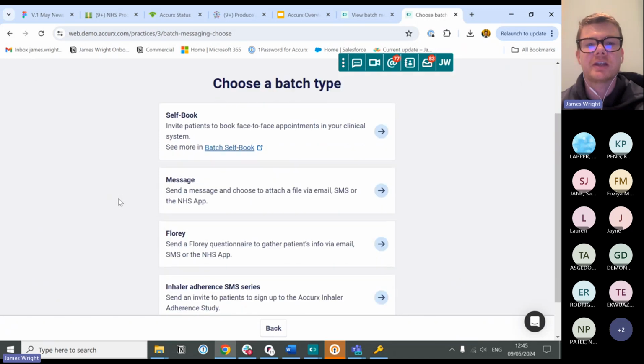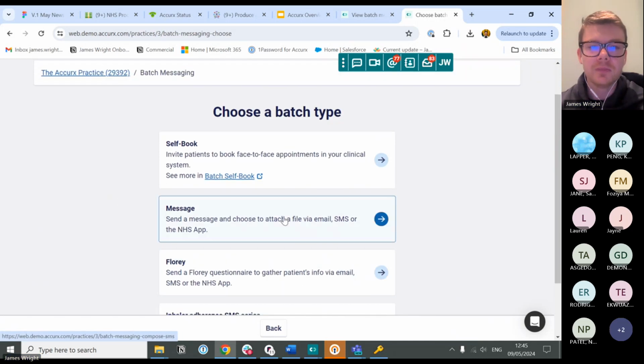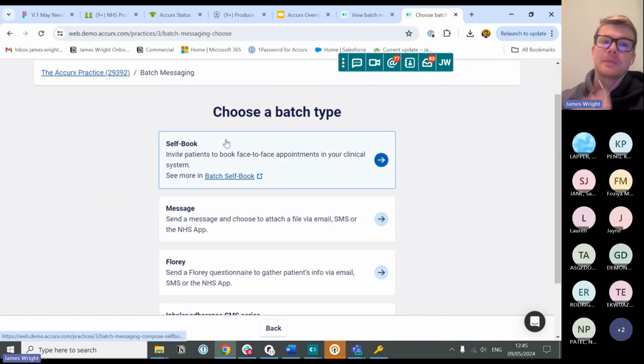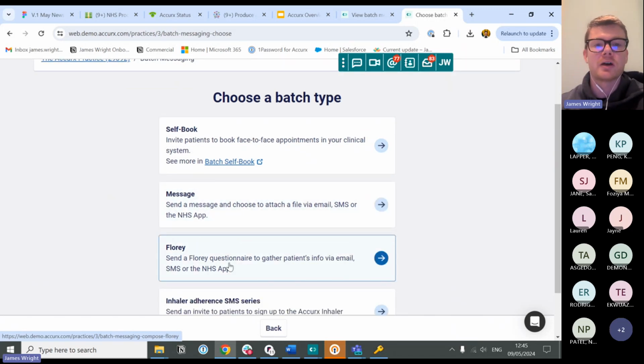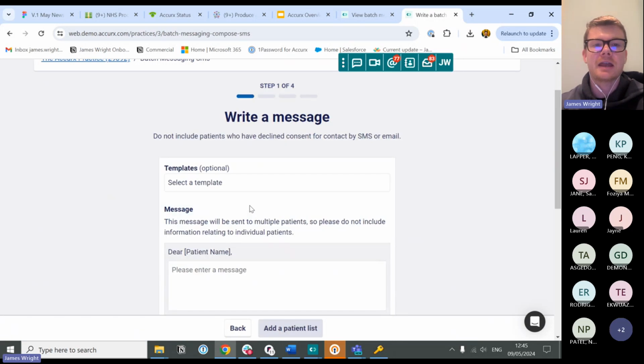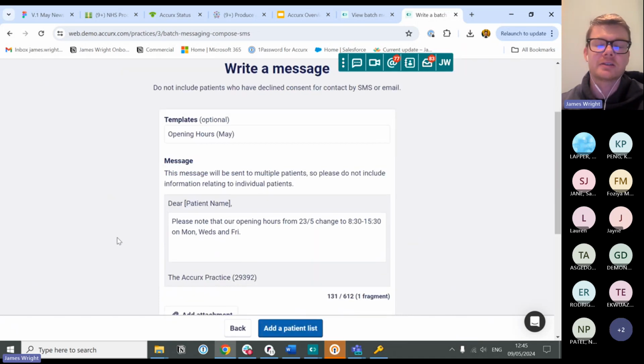So when you click on batch messaging, you can choose one of 3 types. This is just in our demo environment, but you've got the batch self-book, as I said, or you've got a standard SMS, or you've got a Florey questionnaire as well. In this case, we'll just send an SMS. You can select a template. This is a template that I created, well, actually last May. So you've got that to hand. I'll show you briefly how to create a template, but that would go in there.